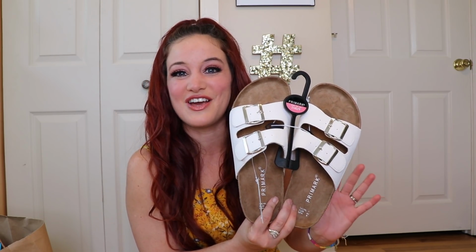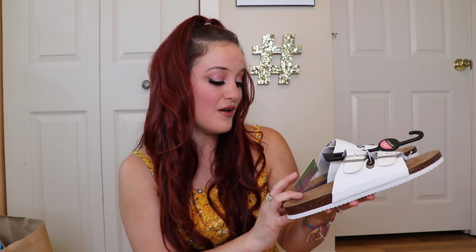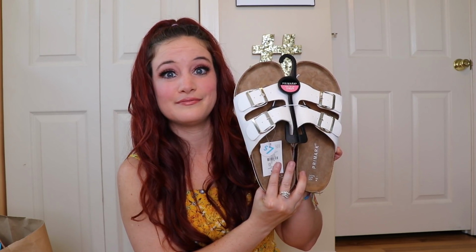$7. And they're white. I've been wanting a pair of white fake Birkenstocks, or just white Birkenstocks in general, for so long, but I can't justify spending that much money on Birkenstocks. So if I can get them for $7, your girl, she's all in.